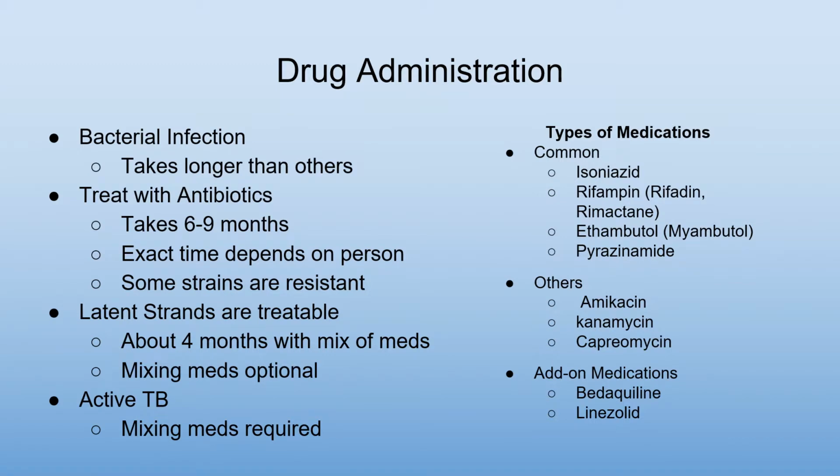Treatment for TB infections takes longer than most bacterial infections. When the patient is treated with antibiotics, it can take anywhere from 6 to 9 months for the treatment to work. However, how long it will take to work depends on the person and the strand of TB, as some strands are resistant to certain antibiotics. To treat latent strands, you can take 1 or more medication, which will take around 4 months. But if you have active TB, you have to use a complex mixture of medications to find the best possible treatment.